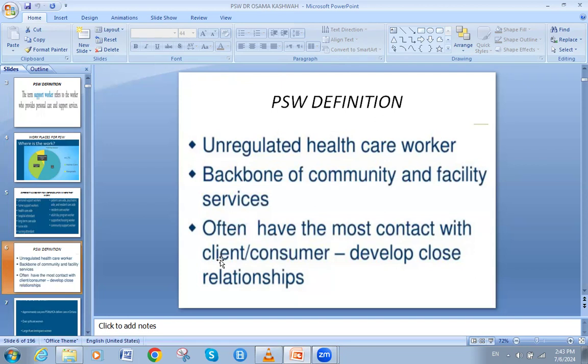That's true. Because, as an example, in the hospitals or in long-term care or wherever a personal support worker is working, he will be in direct contact with the patient, and he will stay for a long time. Like, as an example, if the shift is 8 hours or 12 hours, most of the time he's sitting with the patient. Nurses come from time to time, but all the time he's sitting in front of the patient, keeping his eye on the patient.